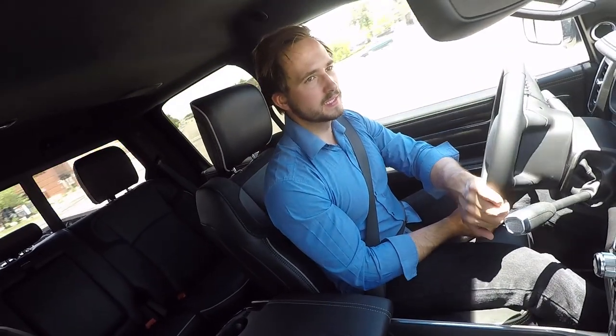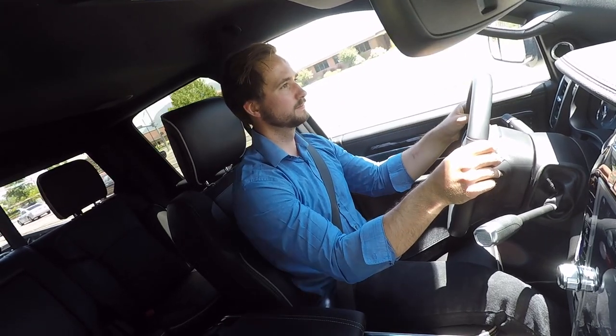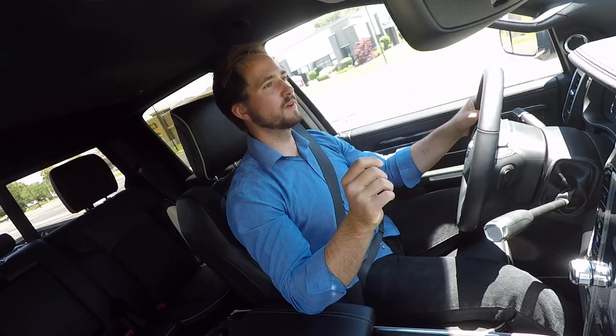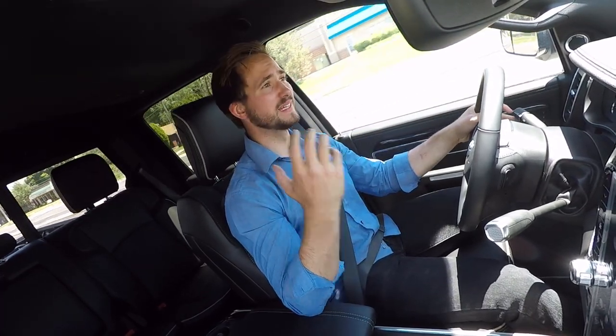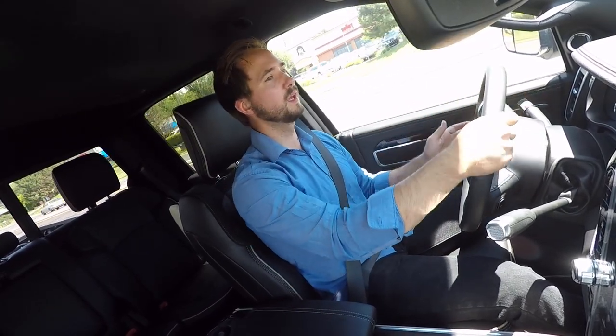Let's get some acceleration with this diesel motor just to see how it performs. Yeah, I mean, I got up to speed right away. 370 horsepower and 850 pound-feet of torque, more than adequate. And if you are towing a trailer, I imagine this is just gonna pull it super strong. These new 2500s actually can tow up to like 19,000 pounds with how they equipped most of them.